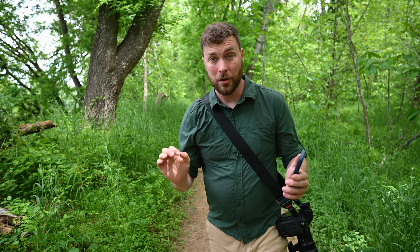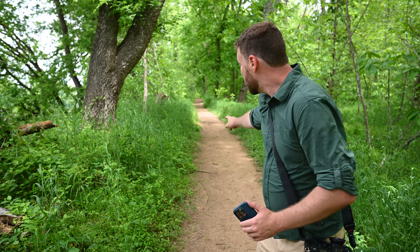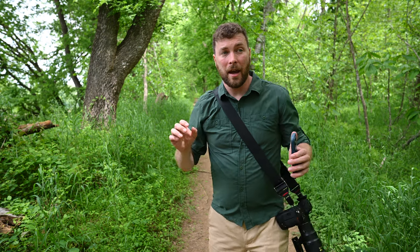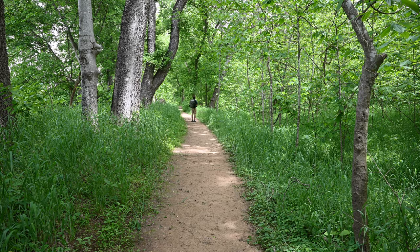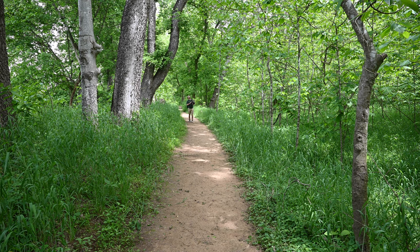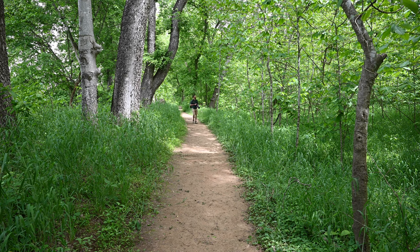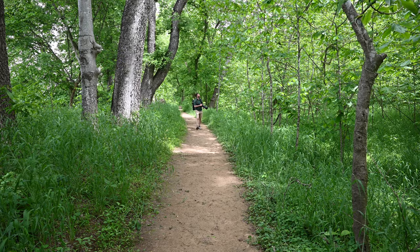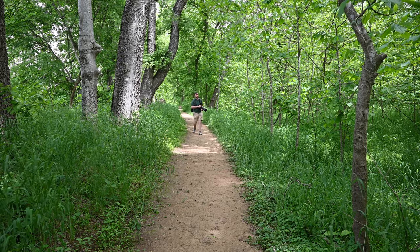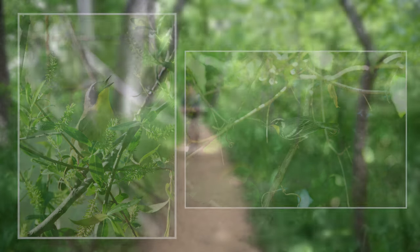So spring migration truly is here. I was just recording a take of myself walking down this path and I heard a call. I'll actually put the video on so you can see the moment I hear it. But I heard a call that Merlin picked up as a yellow-throated vireo, which would make the sixth lifer for this video. I did manage to get a photo, not a great one, but I got one. And this is a distinct bird from the yellow-throated warbler and the common yellowthroat we've already seen in other episodes. So again, so exciting.